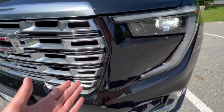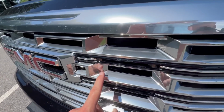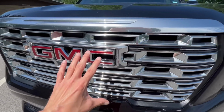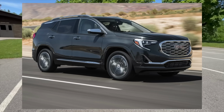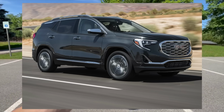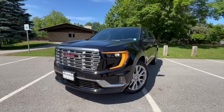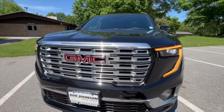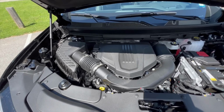And then on the front end, you also have this kind of polished aluminum or chrome look on the entire grille, whatever you want to call it, but in Denali fashion, like they always have, whether it's a Sierra or a Terrain, you have that beautiful chrome grille on the front end. And I think the front end of this thing, really just like any other Denali, really does make a statement. I love it.